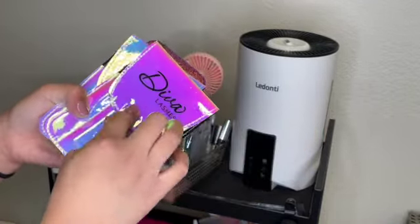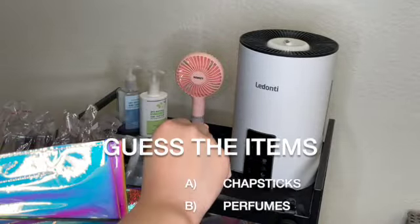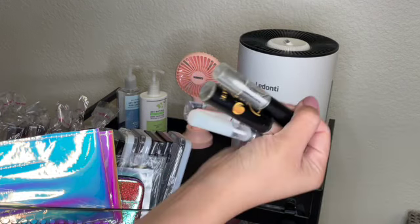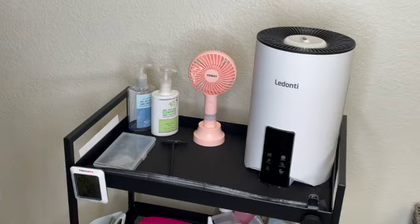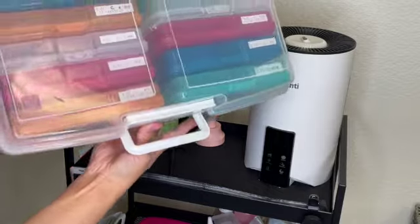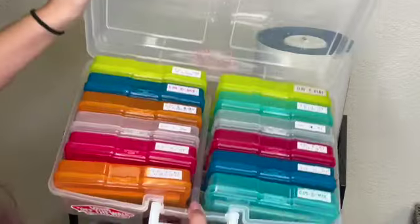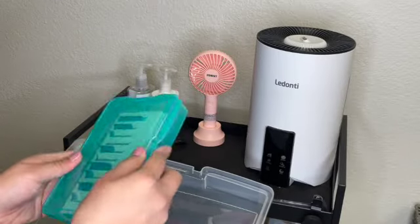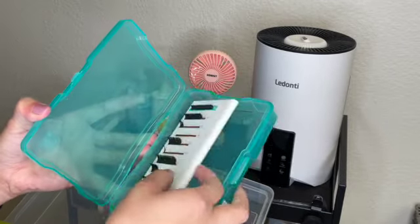These are my lash storage things, and guess what these are? You guessed it, they are lash lift glues. You thought chapsticks, right? Anyways, this is where I store my lash tiles. I got this from the Container Store, and looking back I wish I would have gotten the clear ones, but this is what I have. I labeled them. There's a lot I don't use, so I need to clear them out with the ones I'm mostly using.